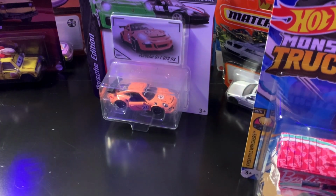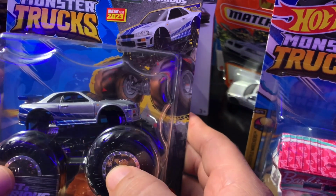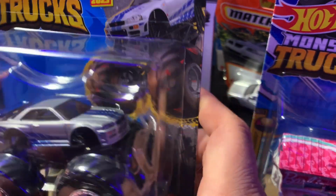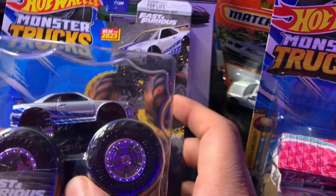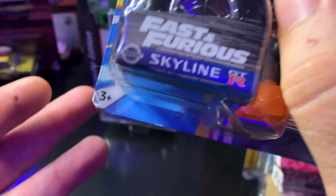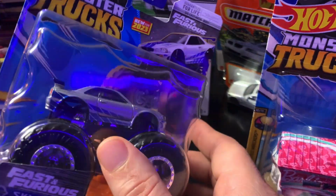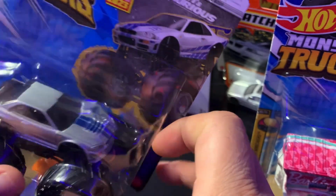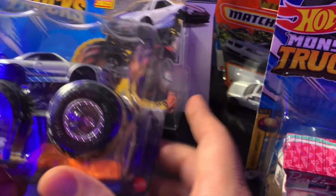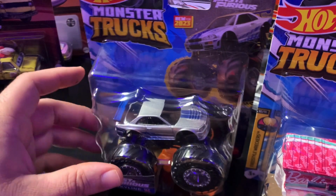The other one people were looking for is the Fast and Furious car, which is the Skyline. People have been looking for this one. They'd be like, oh, no Fast and Furious car. They couldn't find it. People were grabbing them. I found one. It's not in great shape, but I got one. All that matters is the car inside. Basically, it's the Fast and Furious body on a monster truck chassis. So if you see one, grab one. They're kind of cool.